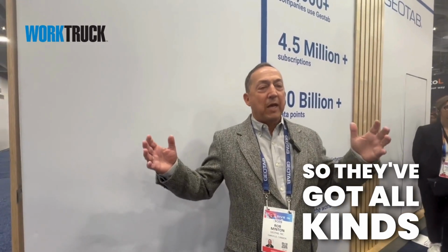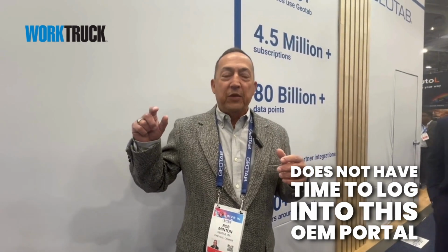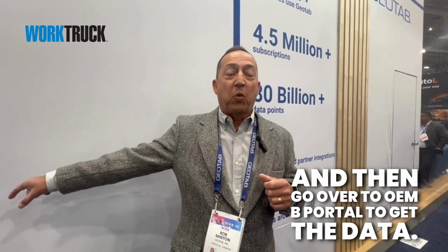The OEMs are starting to realize that it makes sense to be a Geotab partner simply because we have such a big footprint. We have 50,000 businesses that use Geotab. And one of the things that we found is that the average fleet has 13 different OEMs in their fleet. So they've got all kinds of makes, models, and a fleet manager does not have time to log into this OEM A portal to get the data for that vehicle and then go over to OEM B portal to get the data. They need all that information in a single pane of glass.